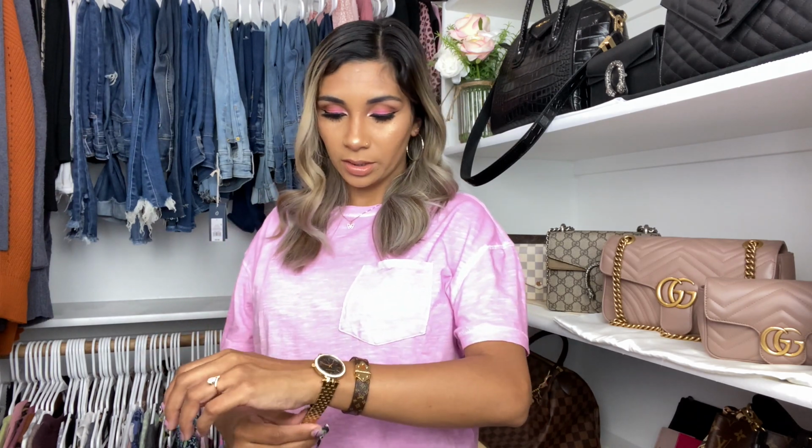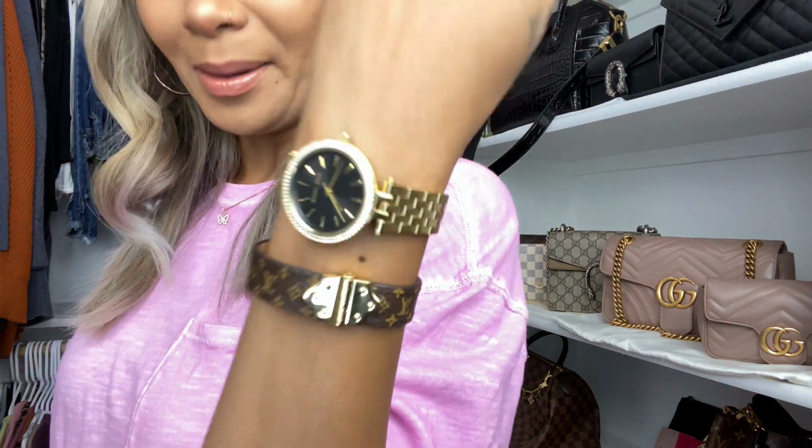I don't know how else I can model this. I could put my watch on this side. I'm a lefty, so I usually wear my watch on my right hand. But let's see if it looks cute with the watch on. Okay, that's super cute, super cute. Okay, go buy this, seriously. I think it's so adorable and I absolutely love it.